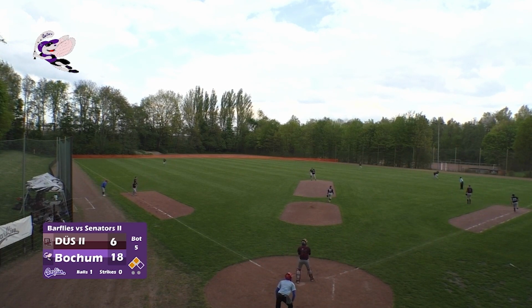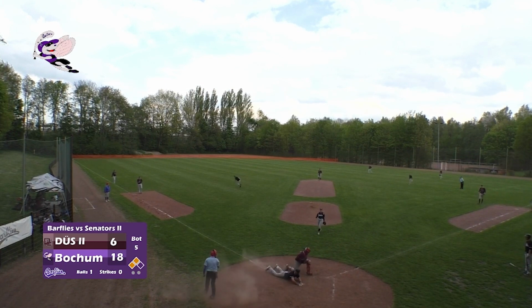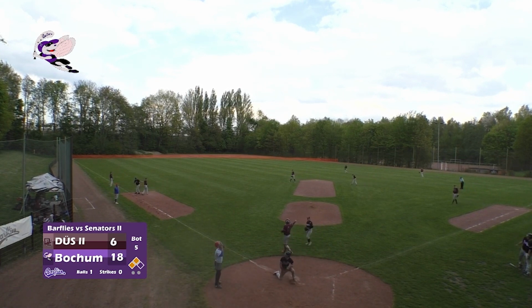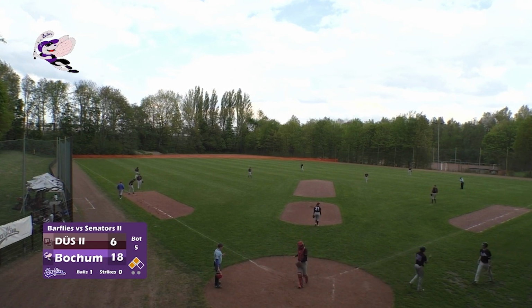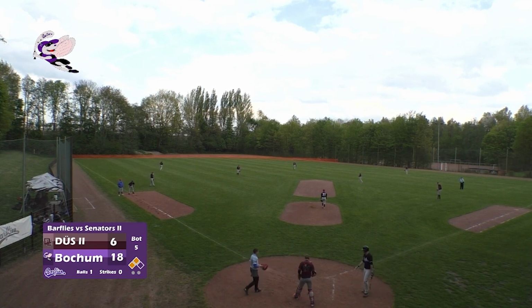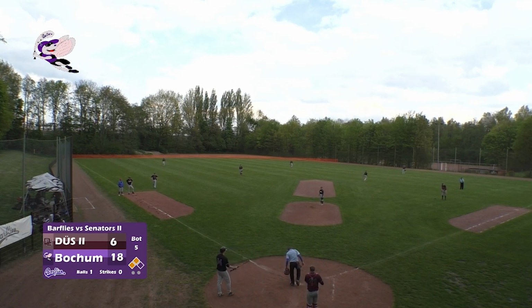And a fly ball. Who's going to call it? That's the second baseman. He is going to get it. And coming in for the tag up is Daniel, but he's going to be called out at the plate. Oh, and he's so disappointed. So doubling up from the second baseman all the way home.